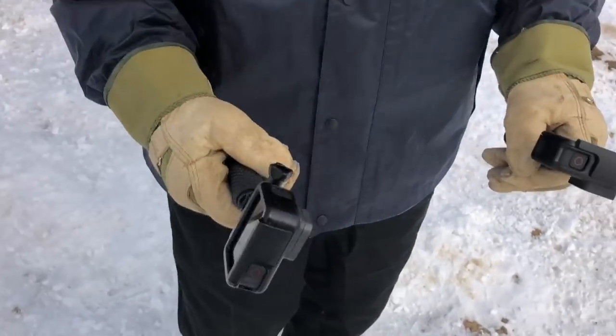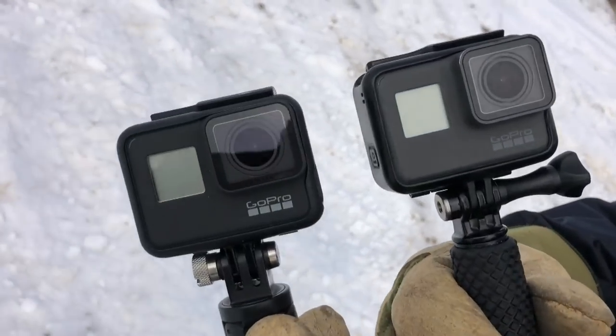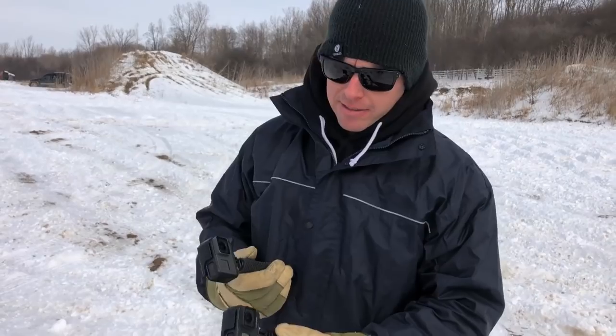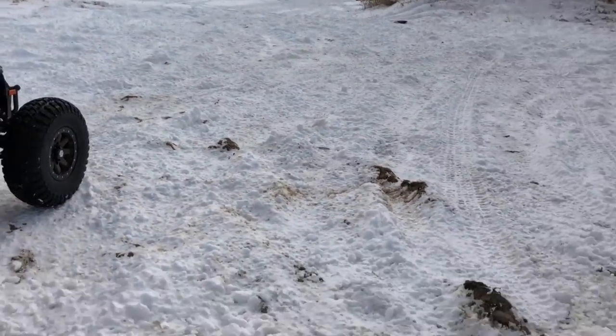You can't really tell much difference between the two. The 6 is a little lighter, and other than that, it has a 7 on the side. So I'm going to get a silver Sharpie and put a 6.9 on the side. Obviously. We were messing around here the other day.